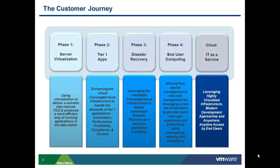So let's talk about the customer journey in getting to a cloud infrastructure. This is a map on how our most successful customers have made it to cloud. Phase 1 is server virtualization or server consolidation, taking 30 servers down to 3. Phase 2 is taking those mission critical apps that you may have not virtualized first until you've had some success in the first phase. You begin doing that in phase 2.